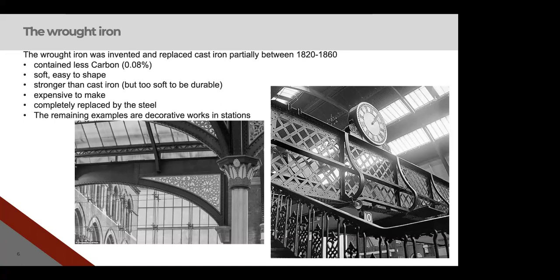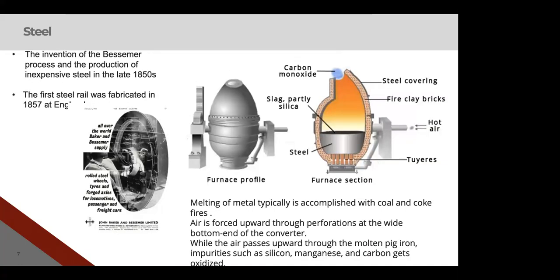It is stronger than cast iron, but it is too soft to be durable. It's not as durable as the cast. And also it's expensive to make. And it has been completely replaced by steel. And hence the remaining examples are only the decorative works in stations nowadays. And also there are still places that make wrought iron artifacts or decorative items that one can use for either housing or architecture purposes. Right, steel.